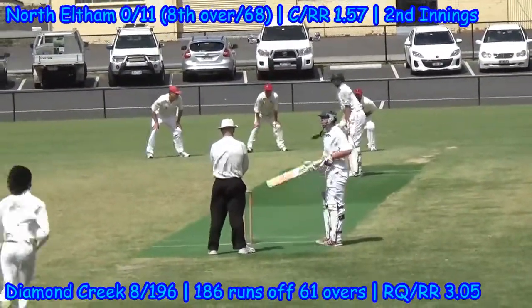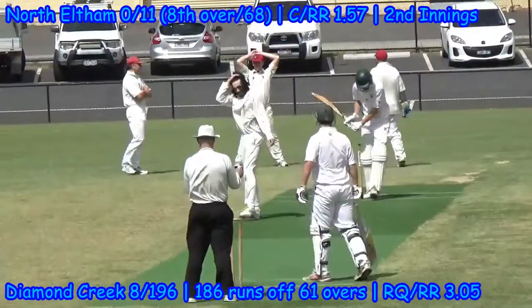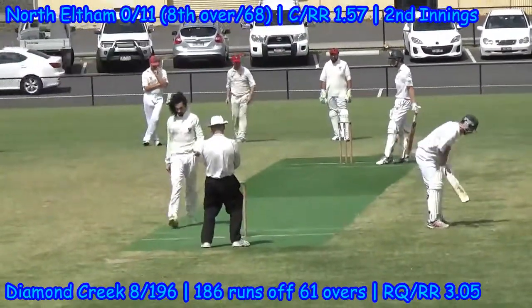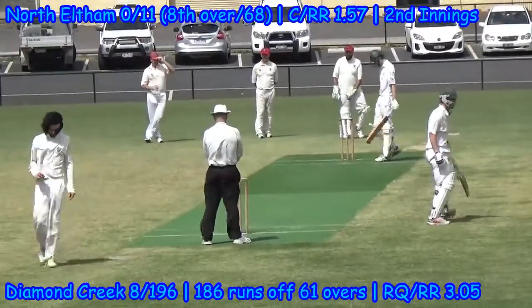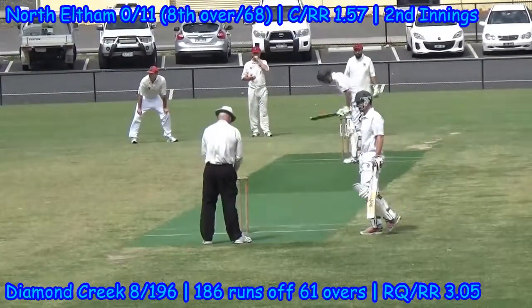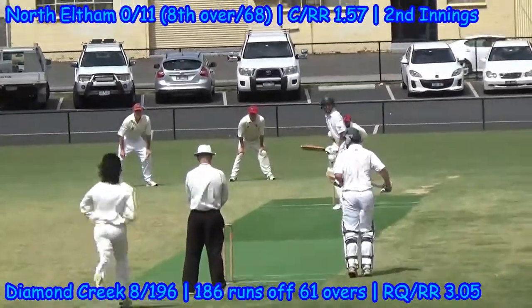So, Poon to continue to bowl. Comes into bowl. And hit on the pads, but I think it would have hit him outside the line. So this is the 8th over. I'd imagine that North Eltham would be very happy with the start they've gotten. Not having lost a wicket, reasonably comfortable out there in the middle. There's been a few deliveries that were just too good for them, but they've been holding it together so far. Very smart and professional.